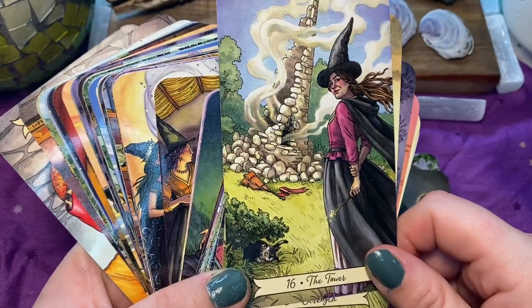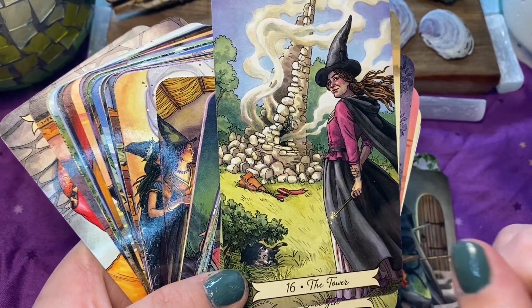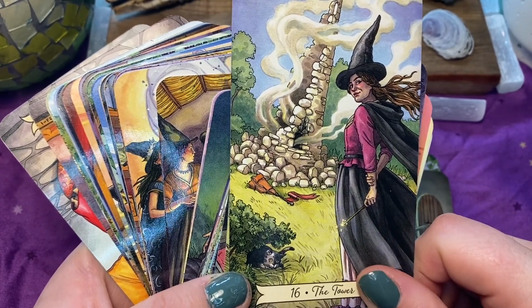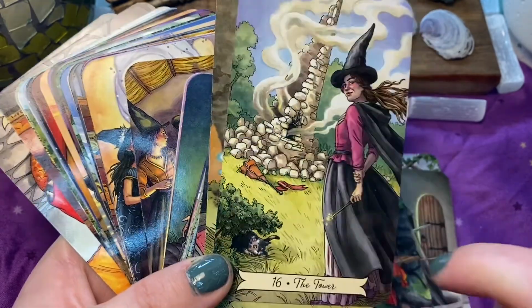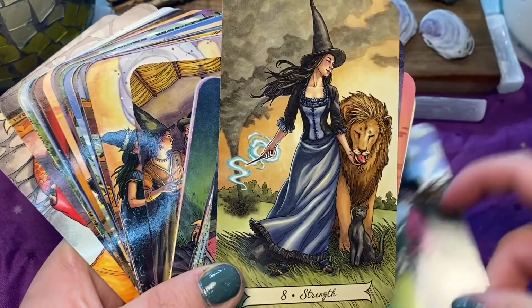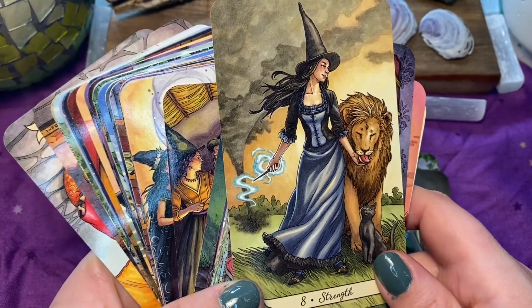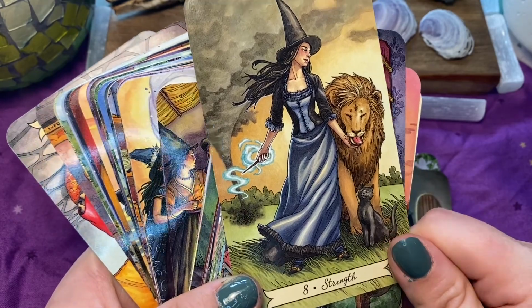And I love the power of the Tower, and she's like, yep, I did that. I'm gonna destroy things so I can rebuild them better. And then the little kitten, look at how scared the little kitten is. And the tornado in the back, that's so cool on the Strength card.